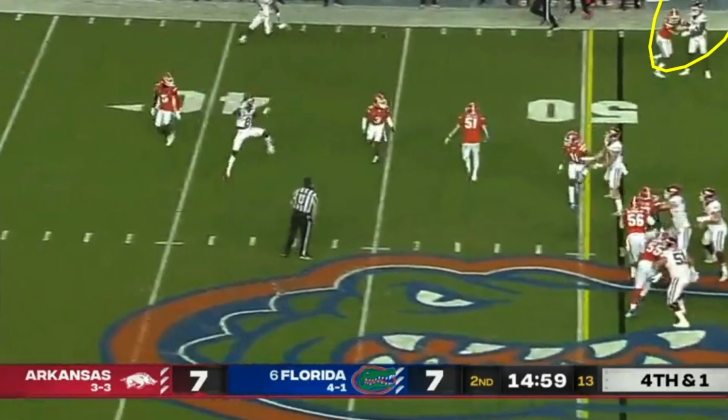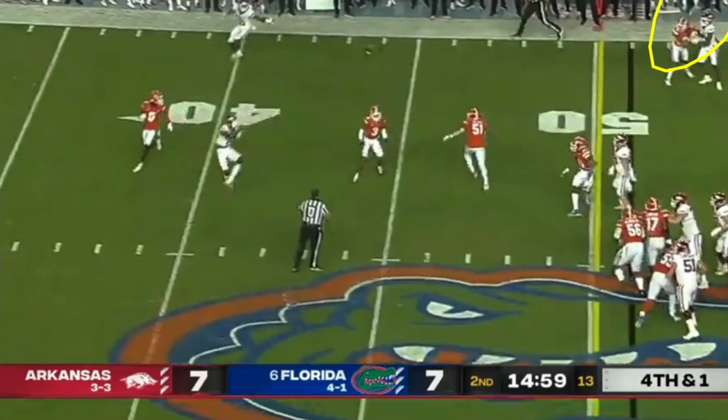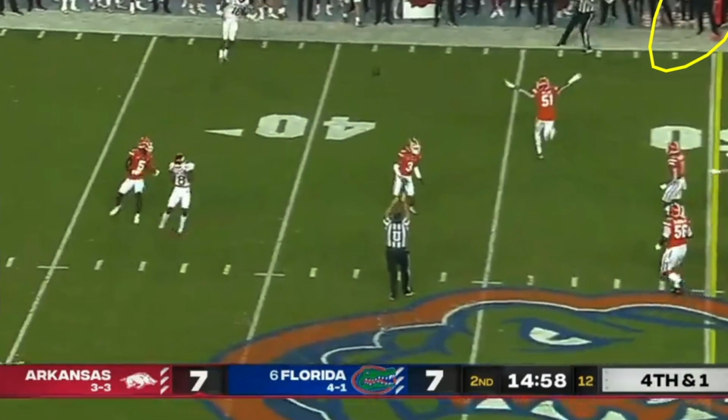Look at him. He's like Kirby Smart in our previous Georgia breakdown. He is in the air. This should be a touchdown. You work all week for this. Big play in the game, and it's not. But again, a lot of this comes down to Franks being who Franks is. But Miller makes a nice play.